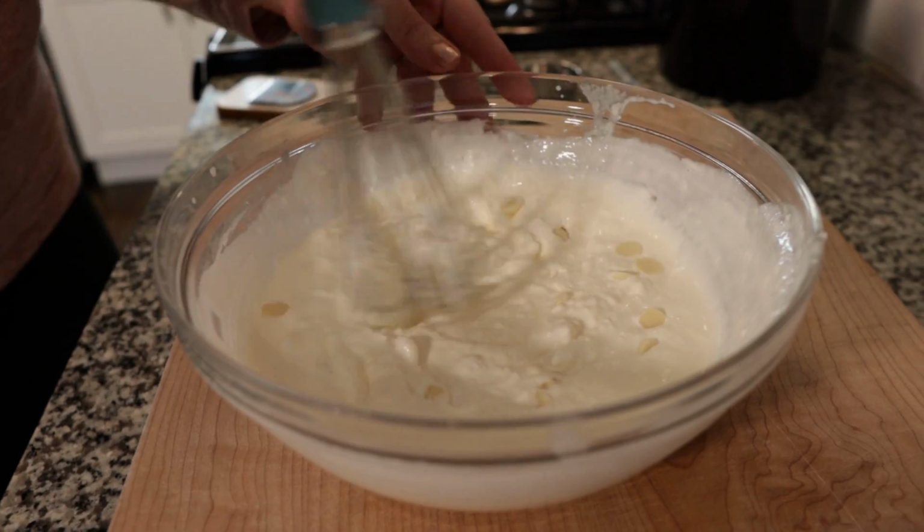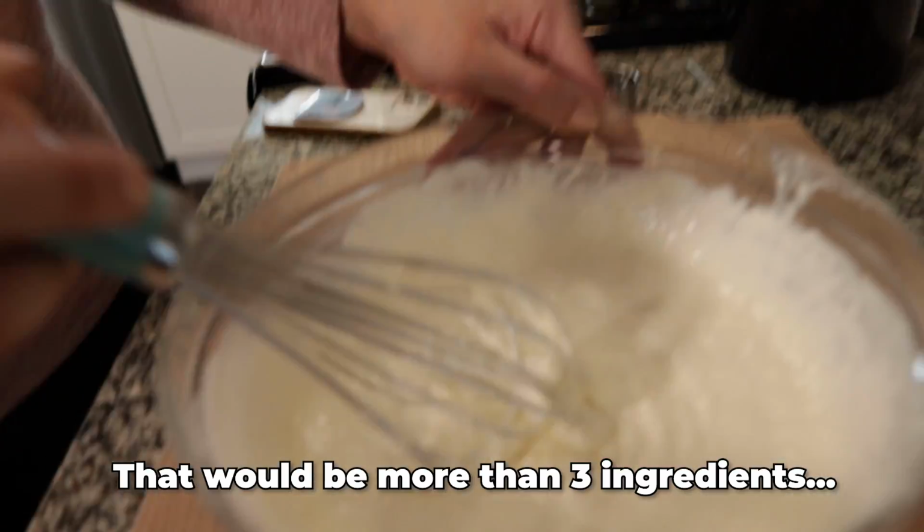It's gonna stiffen up. I'm already thinking a red raspberry swirl would work nicely in here. There's something about vanilla and raspberry that really does it for me. That would be more than 3 ingredients.